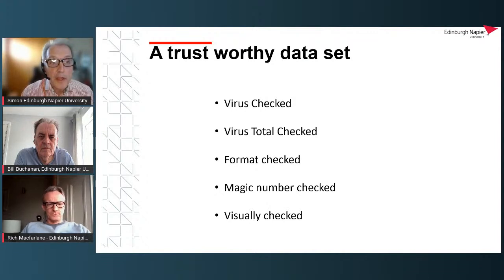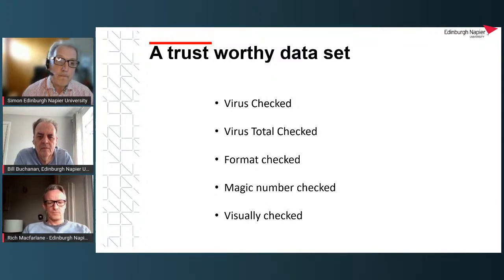The resulting files were then format checked. So they are confirmed that they could be opened by the associated program. So for example, a docx could be opened by Microsoft Word, and a PDF could be opened by a PDF reader. The format was then checked in detail, so it confirmed the magic number of the file, which is the first few digits of a file that identifies the content or the format of the file. So these are all checked, and then confirmed that they adhere to the right standards for that file type.